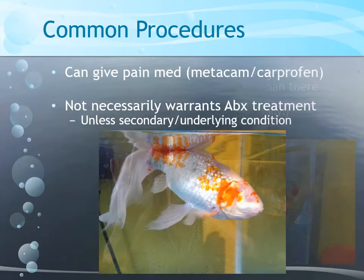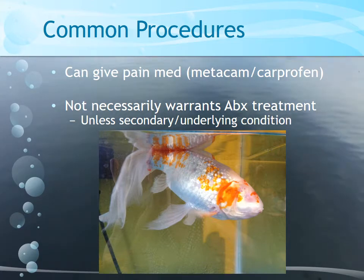So you can give a pain med for this, depending on how much pulling on the eye you usually do. It does not necessarily warrant antibiotic treatment because it's all external. It's going to be exposed to the tank water, so make sure that your water quality is exceptional.